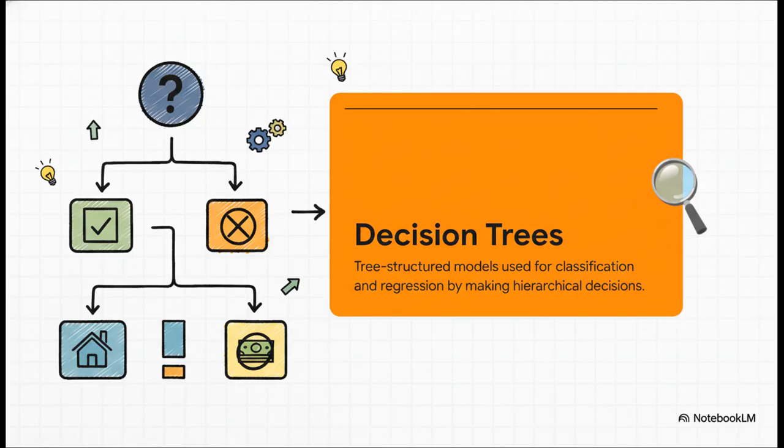Next in the toolbox, we have decision trees. So if linear regression is for predicting a number, decision trees are all about making a choice, a yes or a no, a this category or that category. Think about a system for approving loans. The model basically asks a series of questions, kind of like a flowchart, to arrive at a final decision.